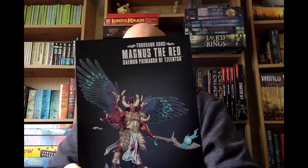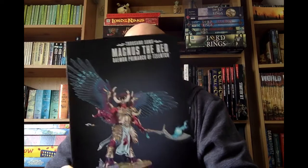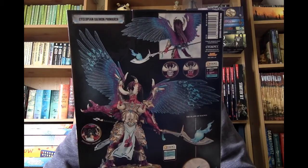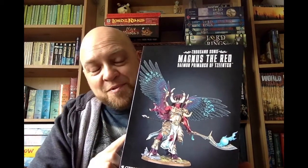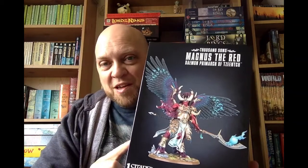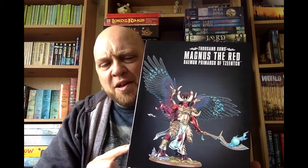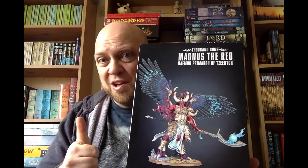The main one I got, something I've wanted for a long time: Magnus the Red, of course. I just want him as an awesome model to build and paint. What a fantastic model. I just can't wait. I've had a look inside, and I'm pretty excited for this one. My wife is actually the one to blame. She wants to see him built and painted as much as I do, I think. So she really wanted to see this model in my collection with some paint on. So I'm like, yep, okay, I can manage that. So I was pretty stoked to get that.